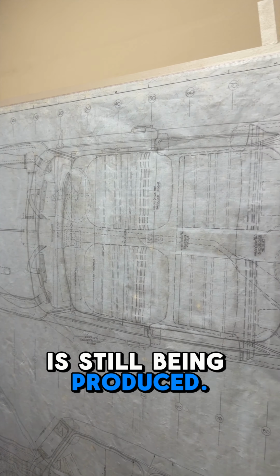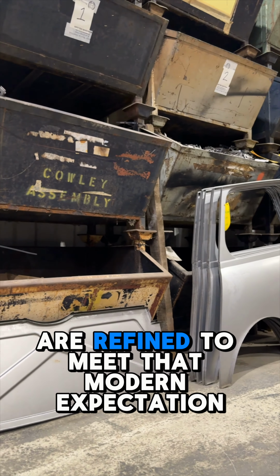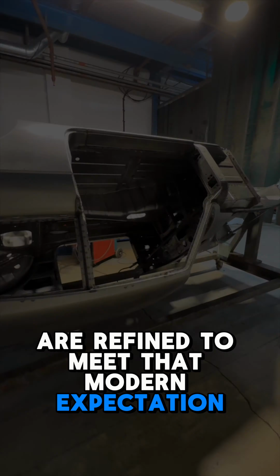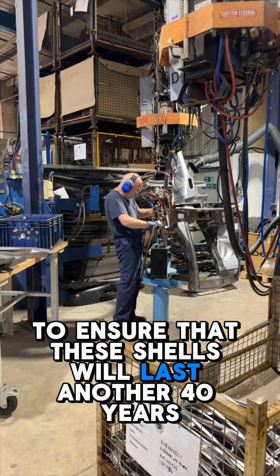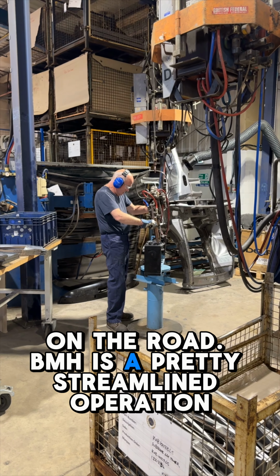BMH still build these body shells to original factory specifications and tolerances. The difference is now the modern consumer has a much higher expectation of what a body shell's fit and finish should be. These original factory tolerances are refined to meet that modern expectation. The shells are now built of a modern high-grade steel to ensure that these shells will last another 40 years on the road.